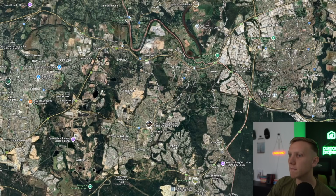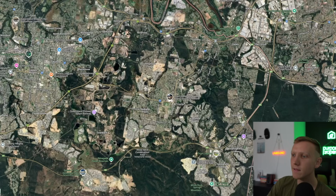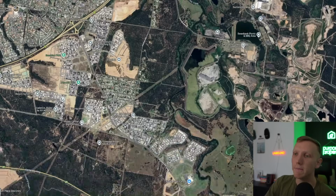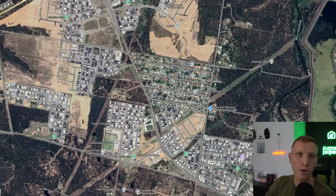And so, yes, you've got to be aware of the risks in these areas that are being built out or maybe have some construction or mining in them. You've got to be wary of the oncoming supply. You've got to be wary of what I think is slightly overpriced for the value proposition. But this is not going to affect you as an investor if you're not buying in Ripley.